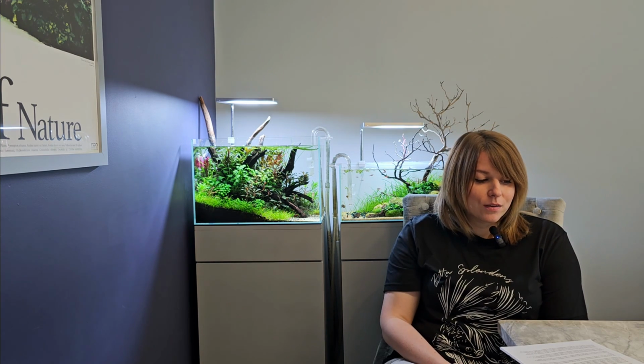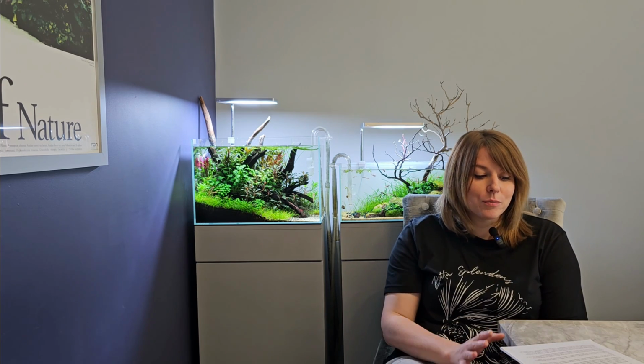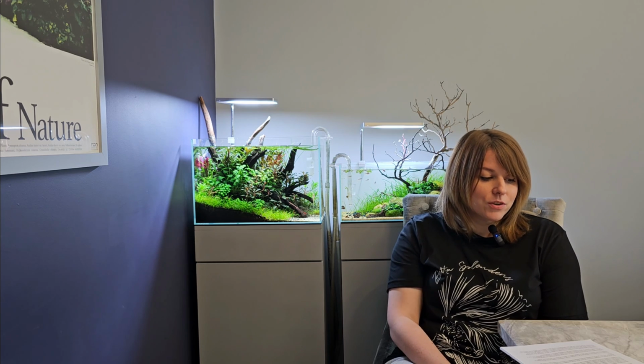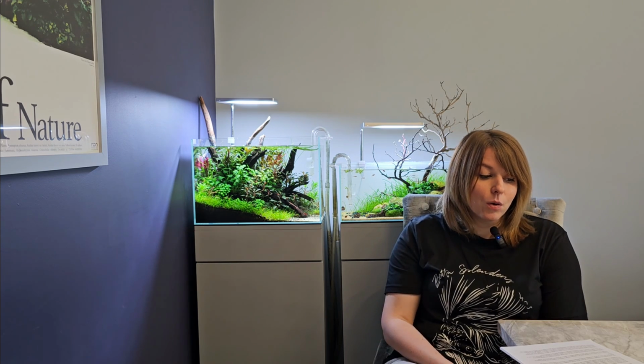There is a massive misconception of betta fish and their habitats, and it generally comes from people saying that betta fish live in puddles. Now, betta fish do not live in puddles. They do not spend their entire life living in a puddle. So betta fish occupy shallow streams, and when I say shallow, I mean it's probably going to be at least up to your knees, along with rice paddies.